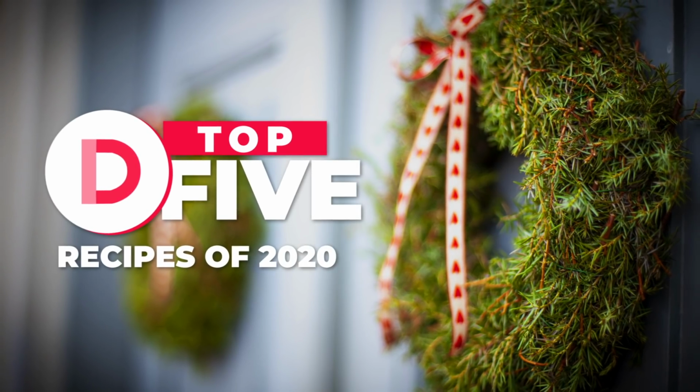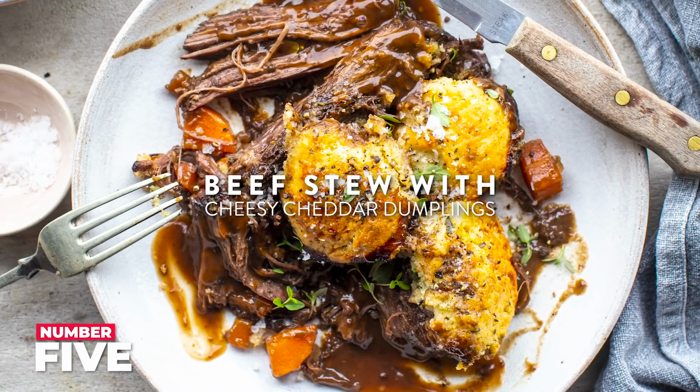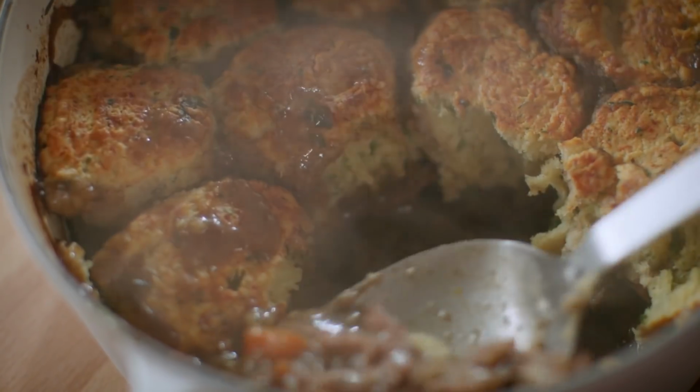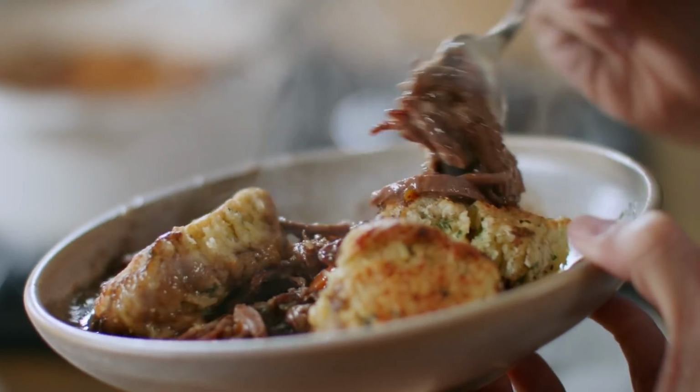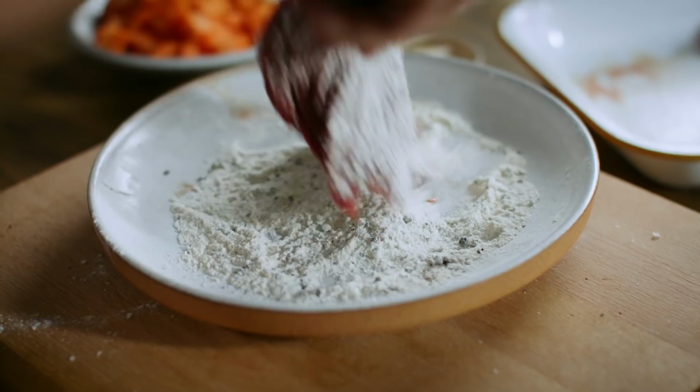Take it away. My friends, it is all about comfort food in the form of slow braised beef stew topped with cheddar dumplings. This is an incredibly easy meal to pull together, particularly when the days are a bit colder, it's darker, and you need some comfort.